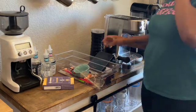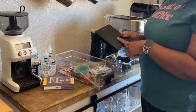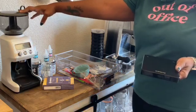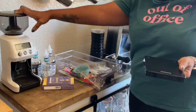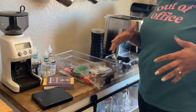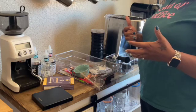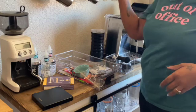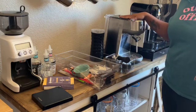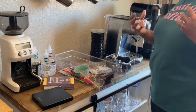And I do have a scale here. This one measures in grams, and that's what you need when you are actually measuring out your coffee beans. This is my Breville Grinder Pro. Amazing grinder. Now, you need a really good grinder. This is an entry level. They call this an entry level grinder because it's not too expensive, but it's not the most expensive grinder. And you're going to need a good grinder when you're using the Breville espresso machine because espresso needs to be ground very fine. Not all coffee grinders can do that.